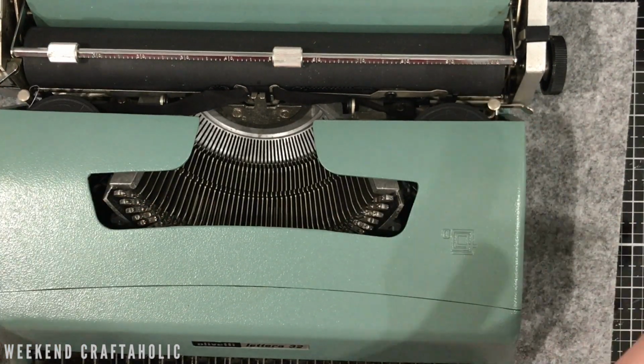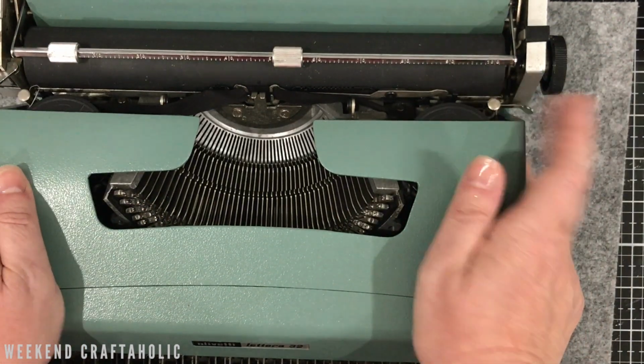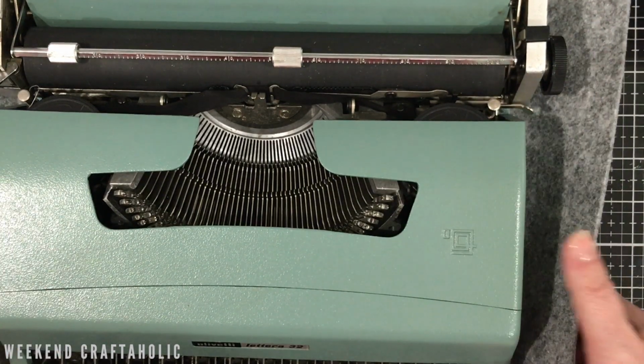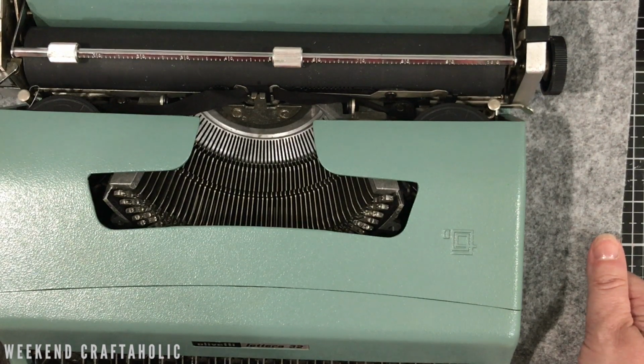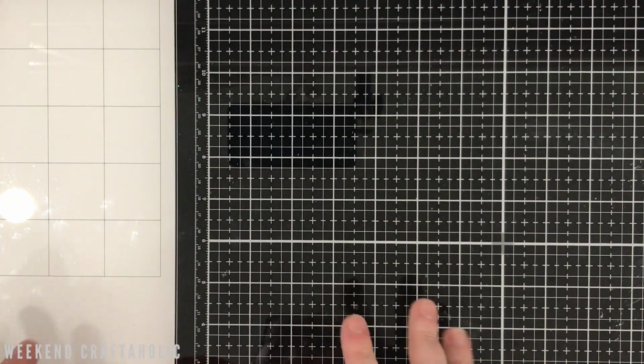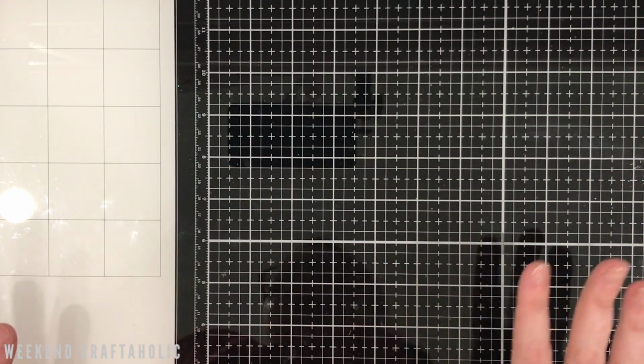Like I say, I'm not going to give up on it completely. I need to save up and get a service. But that was, I guess, the biggest disappointment of my craft room this year. So hopefully next year it will be a hit and it will be all fixed and it will be all working.